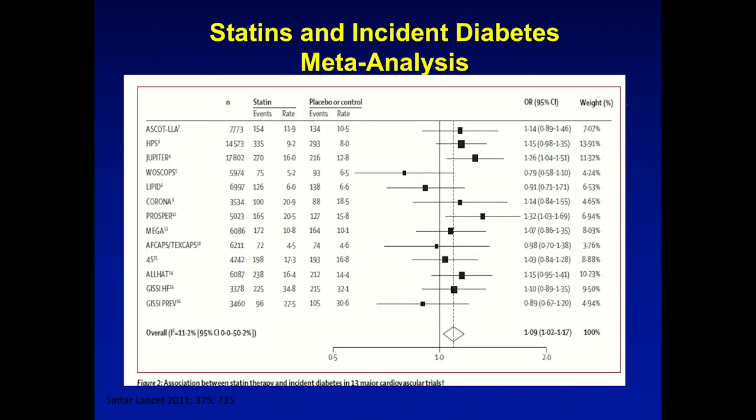Diabetes. Do statins cause diabetes? Yep, about a 10% effect. Do statins prevent heart disease? Yep, a 25 to 30% effect. So you've got a risk balance. That's part of your discussion when you're in front of the patient.